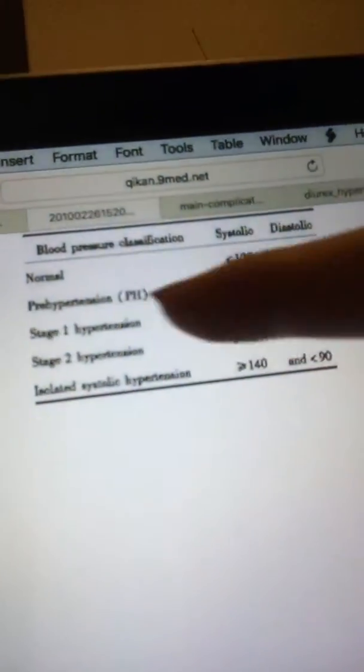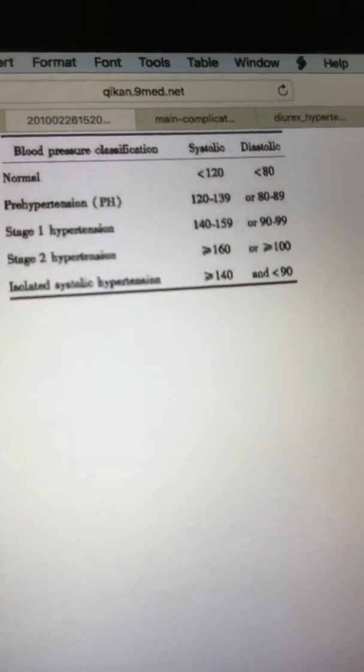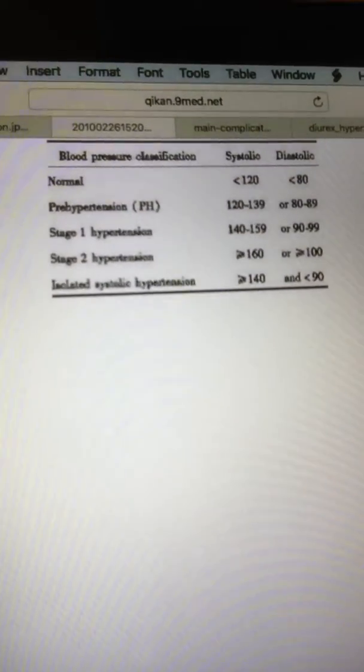And that is 120/80 average. It varies with children as well, but right now we're talking about adults. And I have a little chart here of what normal, prehypertensive, stage 1 and stage 2 hypertension is. So you have here the normal, which is 120/80, like I said. Prehypertensive ranges around 125 to 85, more or less. And you see hypertension stage 1 and 2 going a little bit higher.